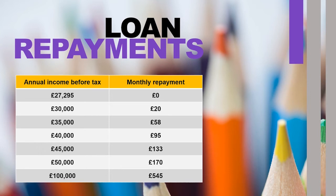As you can see, you don't start to make any repayments until you're earning above the repayment threshold. As you begin to earn more, the payments increase. This system is designed to ensure you only pay back when you can afford to do so. So should your wage ever drop below the threshold, payments stop. If you earn a high wage as a graduate, you will see your monthly payments increase. Whilst these figures may look scary, against the amount of salary that you're earning, they are very much affordable.